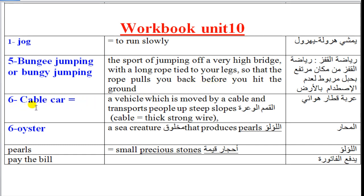6. Cable car, which is moved by a cable and transports people up steep slopes. Slopes, American, British slopes. Cable, thick strong wire.